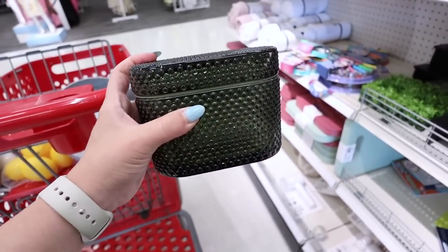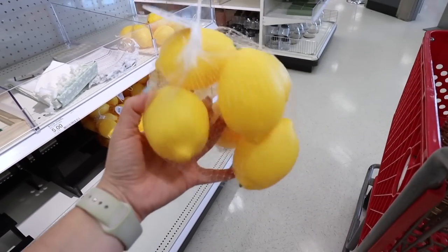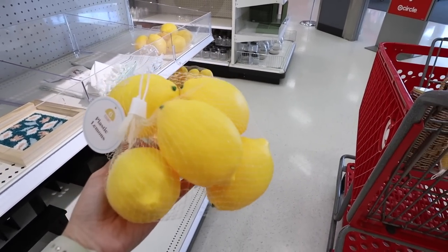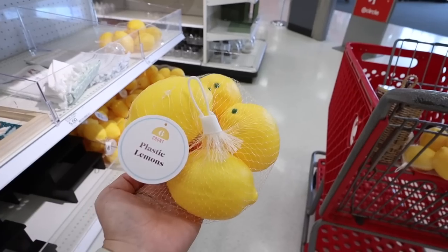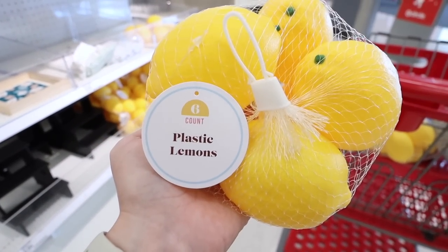It is so heavy. Nothing says summer home decor quite like fake lemons for a decorative bowl. These are so fun. You're gonna get 6 lemons for $3. Also, if you wanna know what's part of the new collections, pay attention to the tags like this.